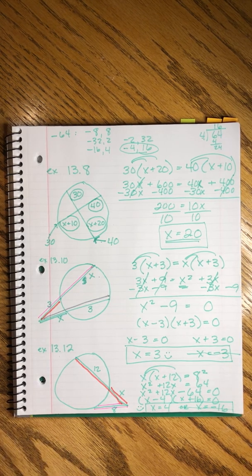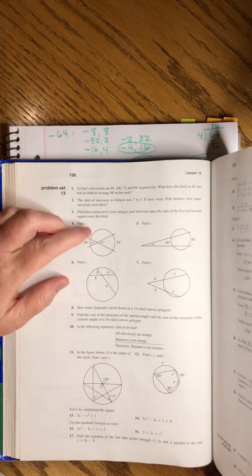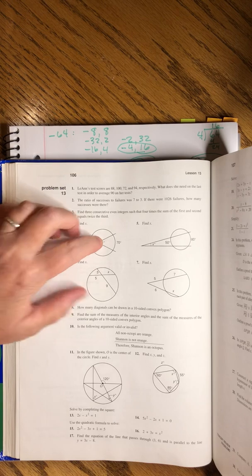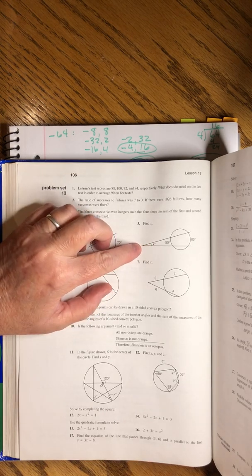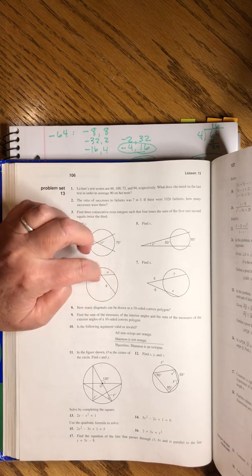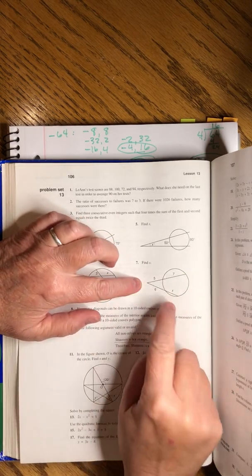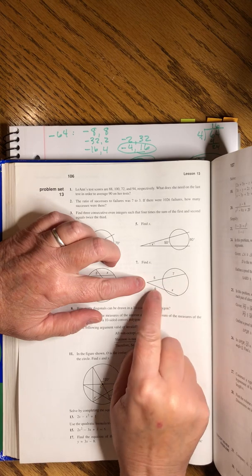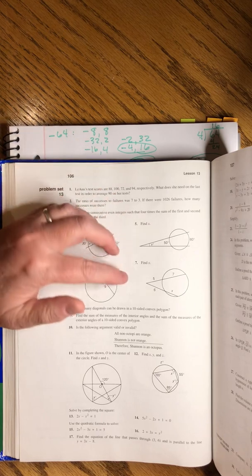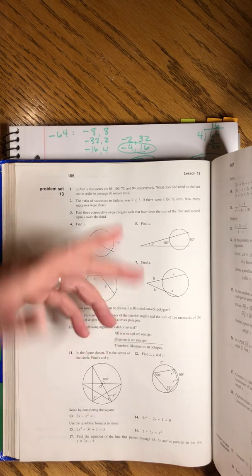Let me show you what the problems look like. So here we have secants intersecting in the circle, secants intersecting outside the circle. Then we have chord segments where you multiply one against the other. And then here we have segments of two secants. So it's external piece times the total, external piece times the total. Okay? I don't see one of the tangent versions where you have to square the external part, but that's in your notes as well as in the book.